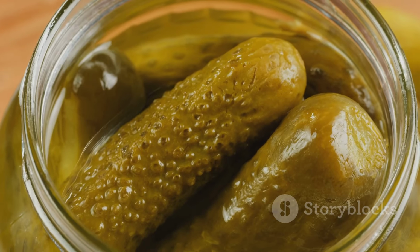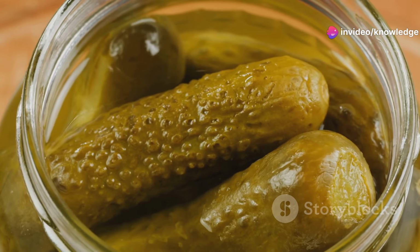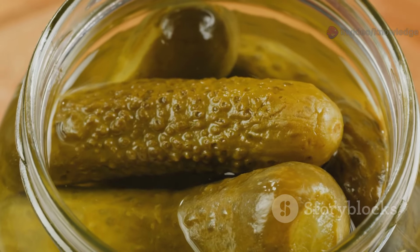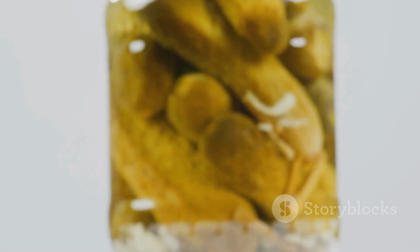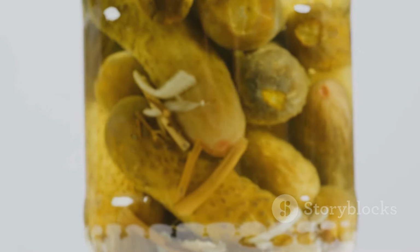Some pickles are ready in hours, while others take days or even weeks. Quick pickles are great for a fast snack, but the longer brined pickles offer a depth of flavor that is truly unmatched. Each type has its own unique appeal, catering to different tastes and preferences.